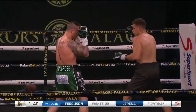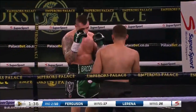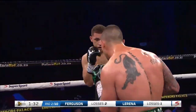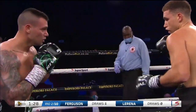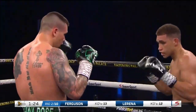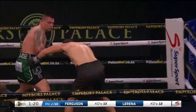Kevin started brightly in round 1. He seems to be pacing himself here in round 2. Yeah, Kevin's thinking it might go a couple of rounds. Don't overexert yourself, don't get tired. He's got 10 rounds to do the job.